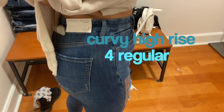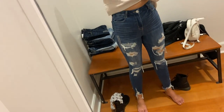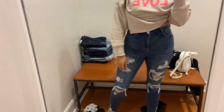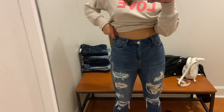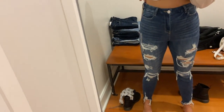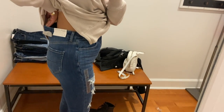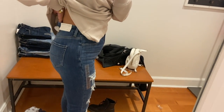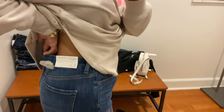Curvy high rise. This one for some reason feels really, really, really stretchy. I want to say it's because the distressing tends to give you a little more room, because you've got all these little holes going on. So it does have more space. Like, I could still stretch it out a good bunch. And it's mostly, sorry guys, it's mostly from here. Y'all see that? And it is curvy. Curvy's supposed to take this problem away, but for some reason in this one, I still have it.